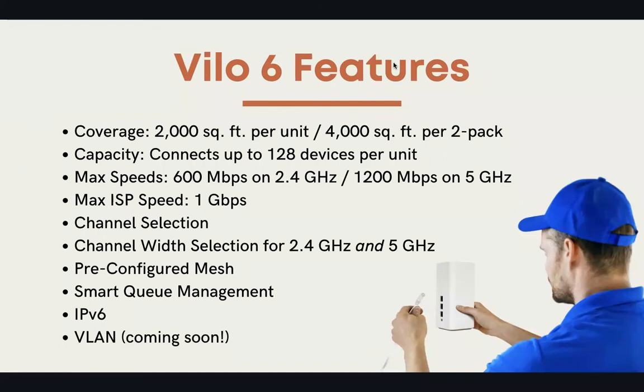I believe for the 3 pack for the Wi-Fi 5, it was around 128 devices for a full 3 pack. Now you can connect that many devices per unit. Max speeds for the 2.4 is 600, and for the 5 it is 1,200. Max ISP speed that you would be able to give to your customers is 1,000, so a full gig. Sorry about that. If you would like to see our testing or how we came to that number, feel free to reach out to me.